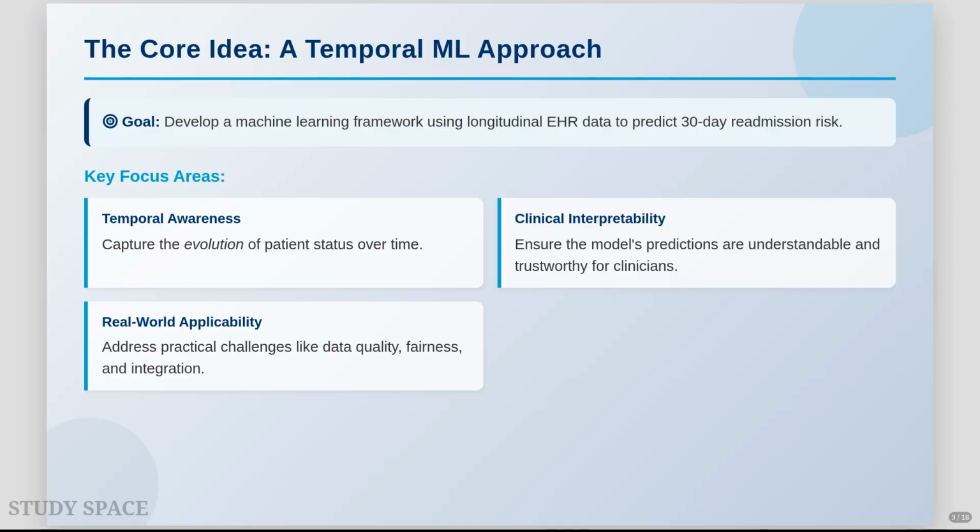But building such a model isn't enough. Doctors won't trust a black box that spits out predictions without explaining why. So, another crucial part is making the model interpretable, giving clinicians insights into what factors the model is considering. Finally, this isn't just an academic exercise. We need to make sure this thing works in the messy reality of hospitals, respects patient privacy, doesn't unfairly disadvantage certain groups, and can actually fit into how doctors already work. That's the whole package we're aiming for.